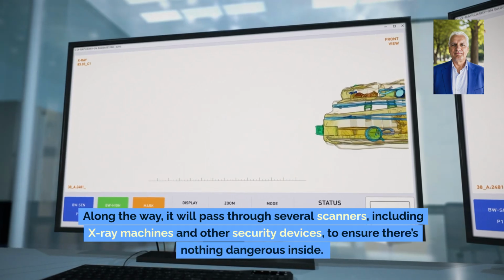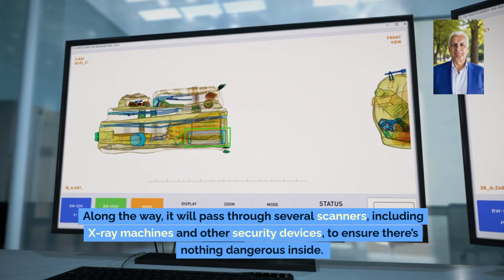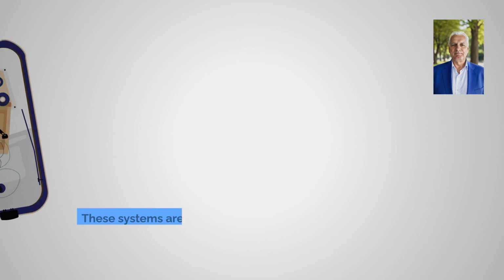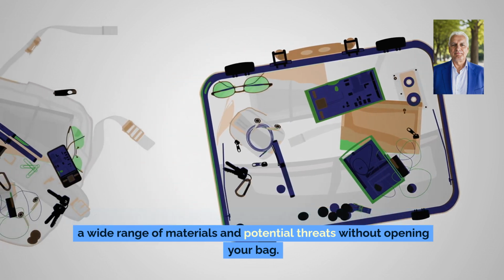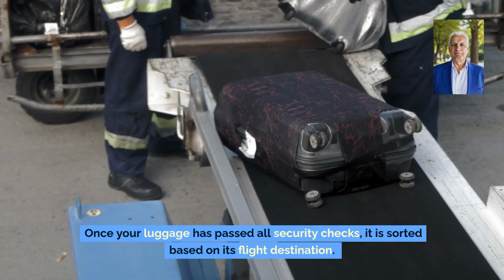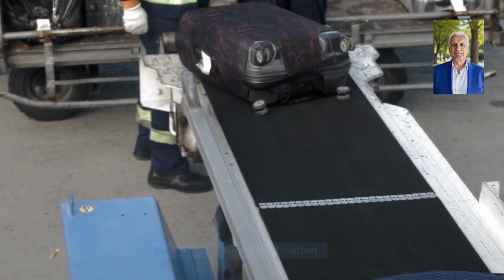Along the way, it will pass through several scanners, including X-ray machines and other security devices, to ensure there's nothing dangerous inside. These systems are incredibly advanced, capable of identifying a wide range of materials and potential threats without opening your bag. Once your luggage has passed all security checks, it is sorted based on its flight destination.